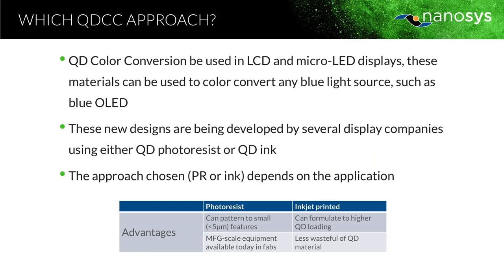So if you have to decide, if you want to use photoresist, you know, if you need very small features, you pretty much have to do that. Inkjet printing can't get to sub 5 micron. Also with photoresist, you know, most display manufacturers have the photolithography capability already today. For inkjet, it's much more material efficient. You only put it where you want it. And you can formulate these to higher loading as well. So there are a number of reasons why you might pick one or the other.